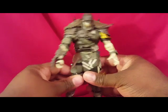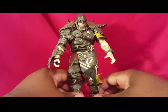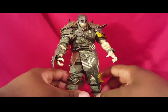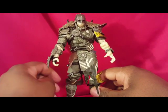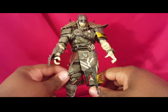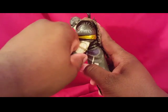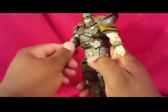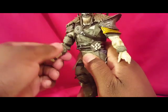He does have a thigh swivel in only one leg though, and that would be the right leg. I'm not really sure why they didn't put it in the left leg. I guess because his left leg, his upper thigh is actually exposed. The right leg is not. He has the single jointed elbow. These joints are stiff. Single jointed elbow on both arms.